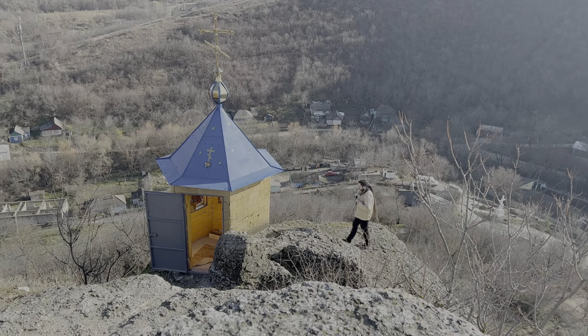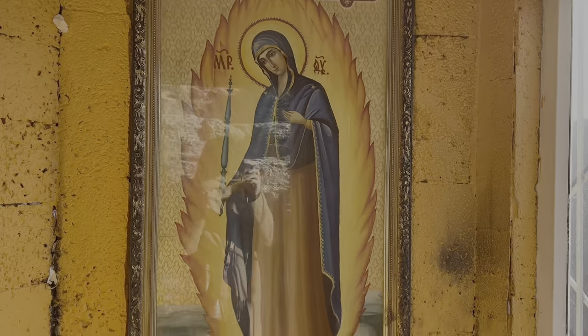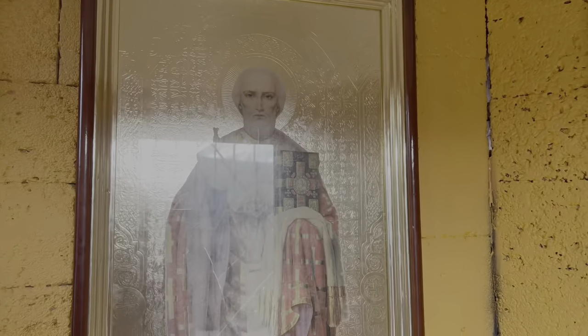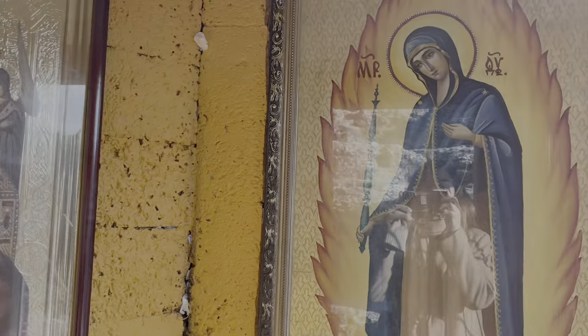I heard that the legend of this monastery being founded is related to the Virgin Mary, hence these icons inside of the chapel. I think this is Saint Peter, this is Virgin Mary with Jesus Christ.